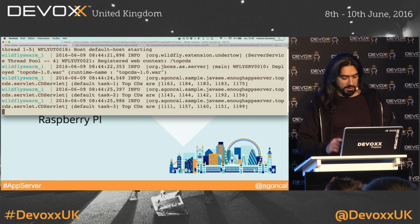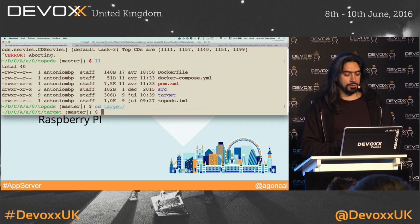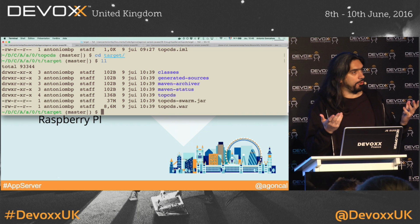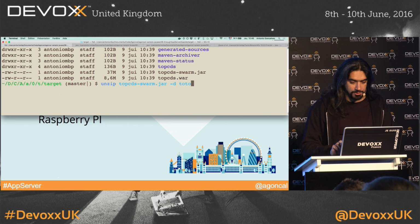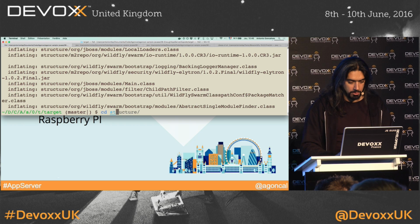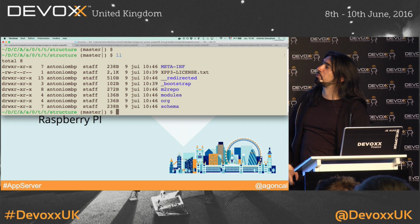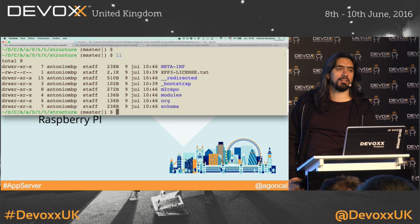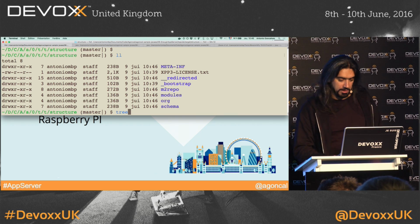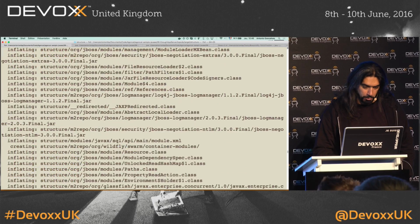So what I also wanted to show you on this top CD is the structure of the jar file. The top CD swarm, which is 37 megabytes, I'm going to unzip it in a directory called structure. Okay, I go to structure. Inside there's this directory called M2 repo. If I do a tree on all this, it's a bit long. There's a lot of files and directories.